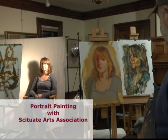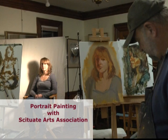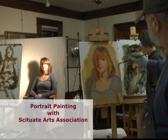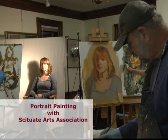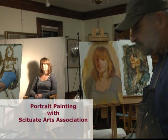I still want to put some more background color in so I can really build my values of her face off this. And we've got a strong shadow from the light on the left-hand side. That will be fun to just deepen in there a little bit so that it gives a little dimension.